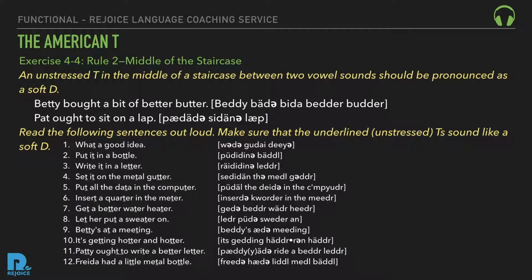1. What a good idea. 2. Put it in a bottle. 3. Write it in a letter. 4. Set it on the metal gutter. 5. Put all the data in the computer. 6. Insert a quarter in the meter. 7. Get a better water heater.